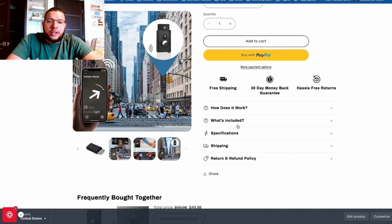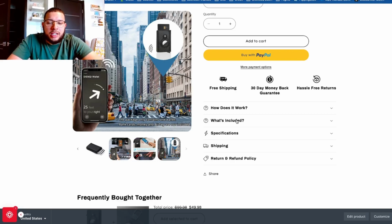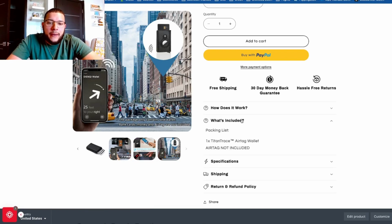As you can see down here, I have some collapsible rows. A lot of people asked me in my last video, how did I create these? It's just called collapsible row. It's in your Shopify editor. It's extremely easy to add. But I just have a how does it work section. So we explain that. What's included. This is very, very important.